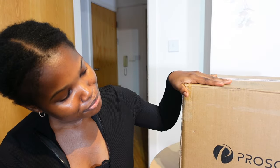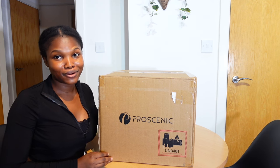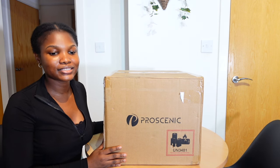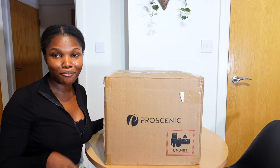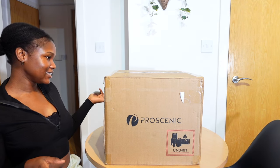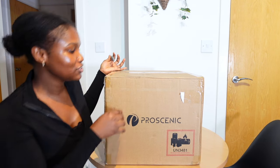I got a package from Proscenic. I got sent a robot vacuum cleaner. What this does, apparently, is vacuum your space and also mop your floors at the same time. So I am just so excited about this. This is an amazing, amazing technology.